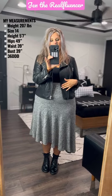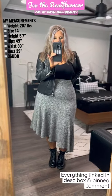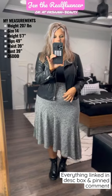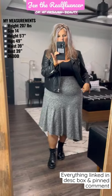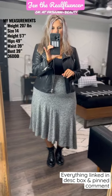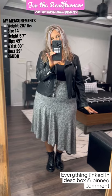Moto jacket from Scoop along with this asymmetrical skirt from Scoop. This does come in four different colors. I'm wearing a large in the jacket and a large in the skirt. They both do run true to size. And then I got my little lug boots on as well from Time and True. I feel like they just go with everything.